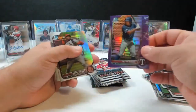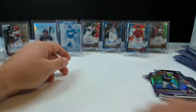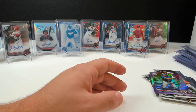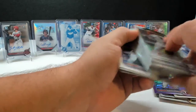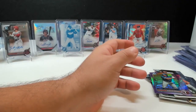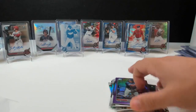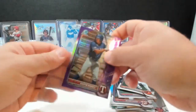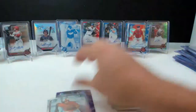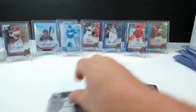Dustin Harris with a purple refractor to 250. And that'll do it. Some nice stuff in this case. Say it was a slightly above average case, maybe average. We've had some monster cases.